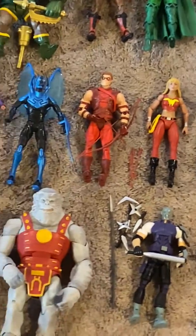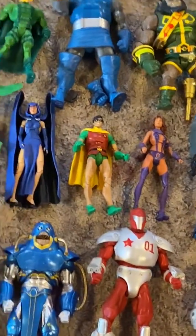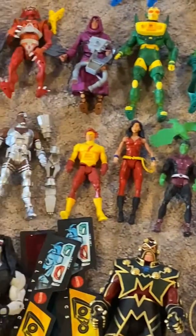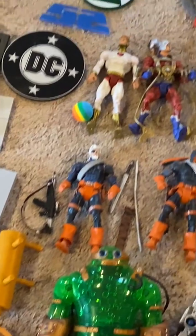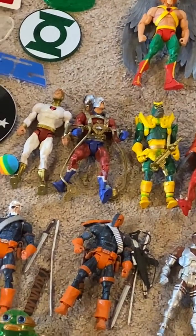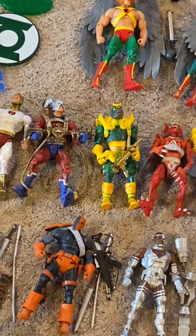you'd have to do very little work if you wanted a full and complete DC Universe Classics collection. If you bought this lot, you would have to do very little work to complete it. You'd get almost everything you need right here, okay? That little ball is just a foam ball my daughter was playing with. She must have shot it out.